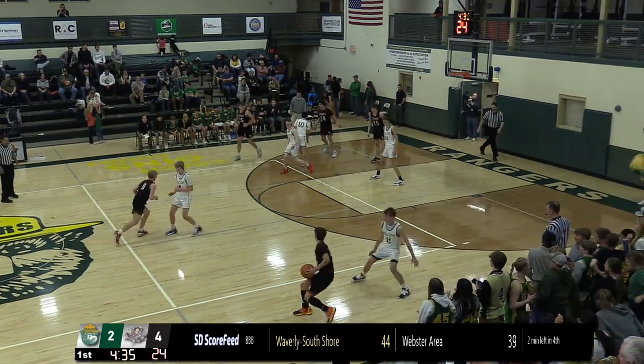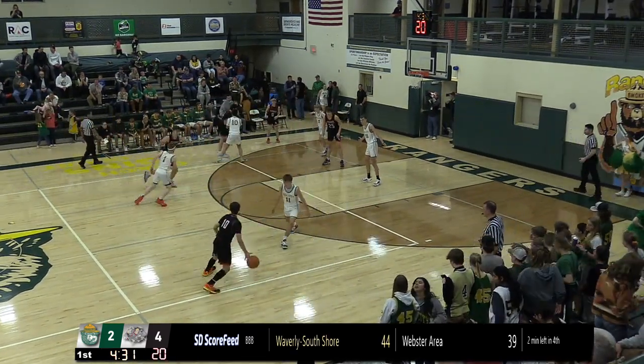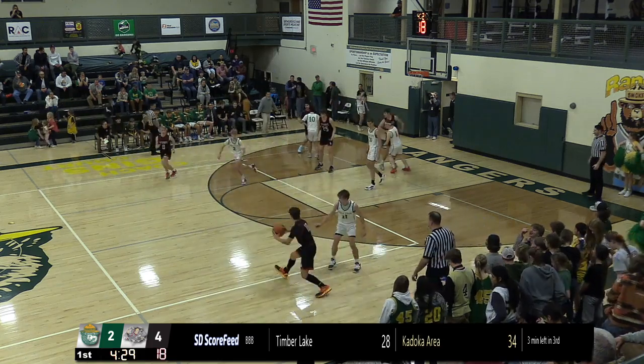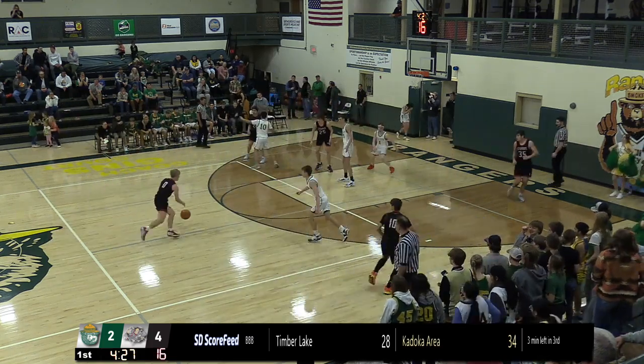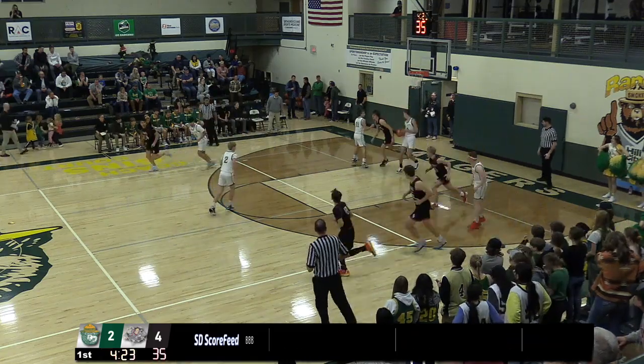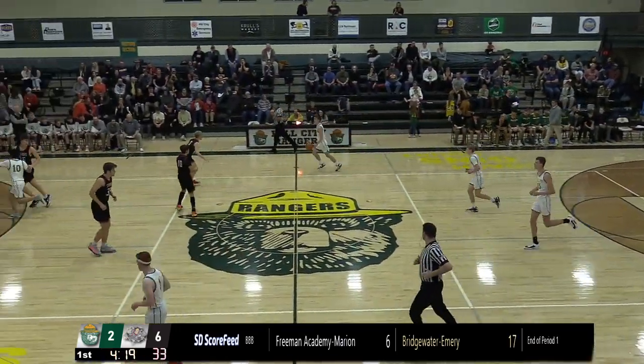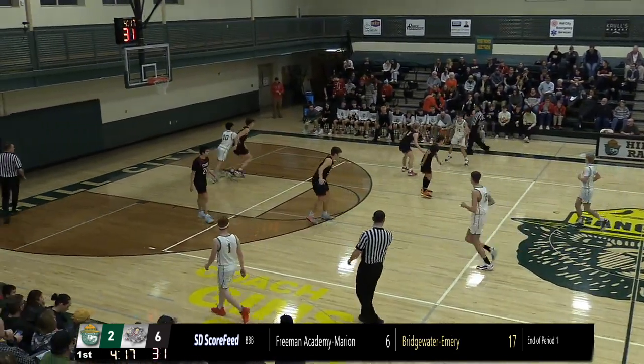So motion offense here for the Scoopers. Offense really spaced out for the Scoopers. Give some driving lanes. Buss is going to beat Bueller there, and he gets to the rim. Nice pass over. And actually, who was that? Number 25? Looks like Vleem is going to convert on that. Nice drive by Buss and nice dish.